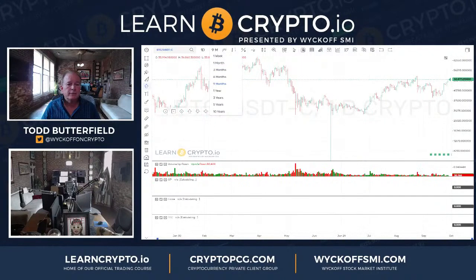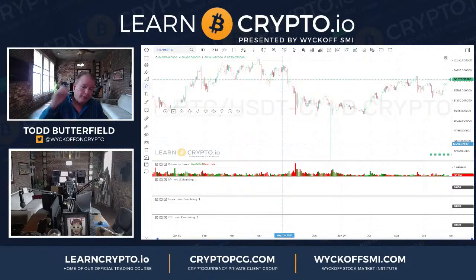Here's Bitcoin Tether. Technometer is going to be a little bit higher, I believe. Then we're going to look at Bitcoin Bitfinex, which we follow. A little more volatile. It was at 57 technometer 3 or 4 days ago.